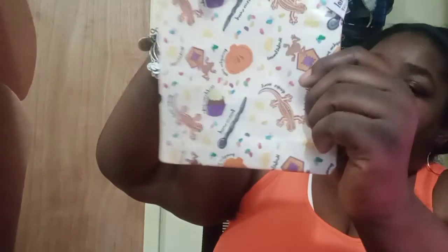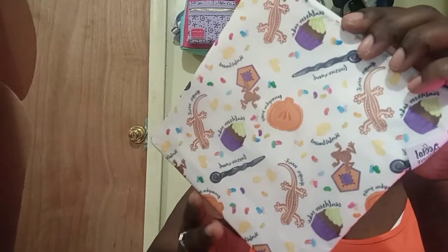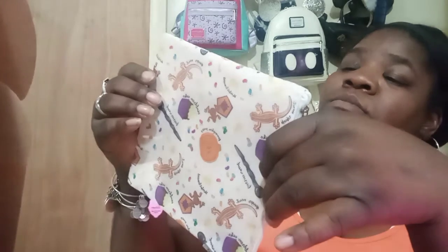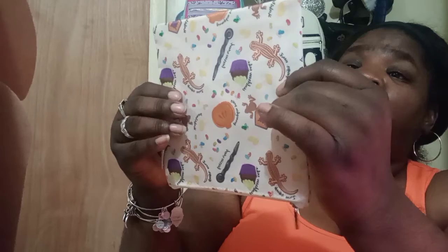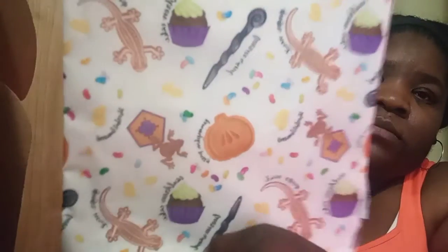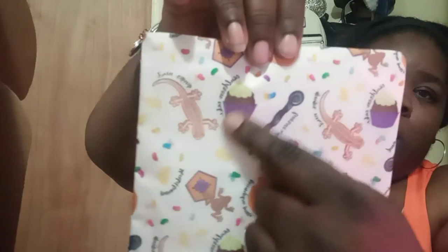And you could put whatever you feel like putting in here, because it's a reusable pouch. And it does have pumpkin pastry. It has the, what is that? The frog, that chocolate frog. It has the cauldron cupcake, and it has ginger newt. And then it has the licorice wand. So that's the pumpkin pastry, that chocolate frog, the licorice wand, and the cauldron cake or cupcake.